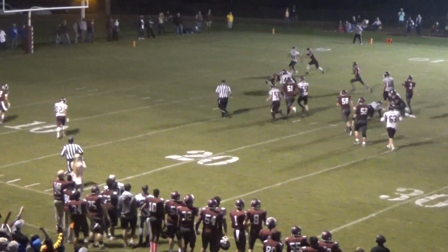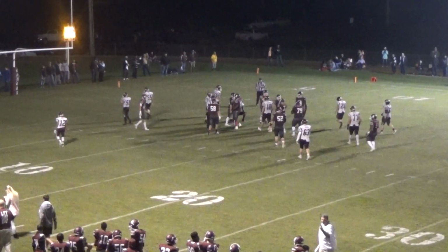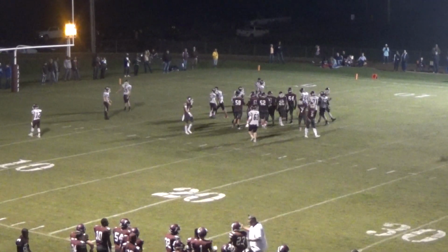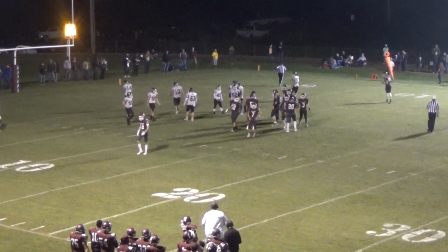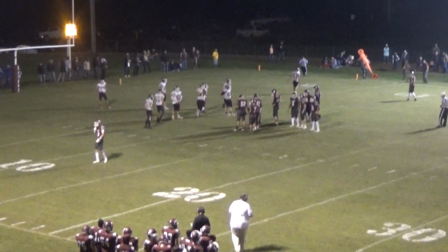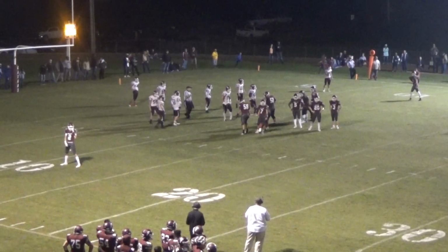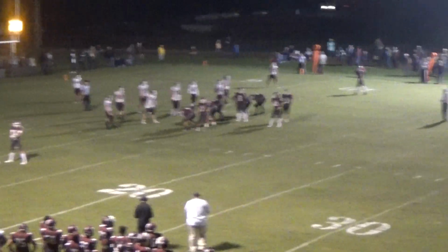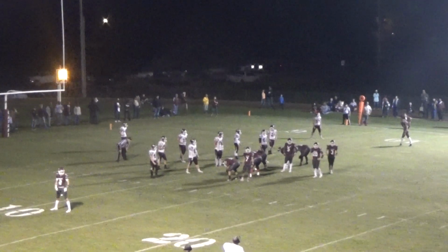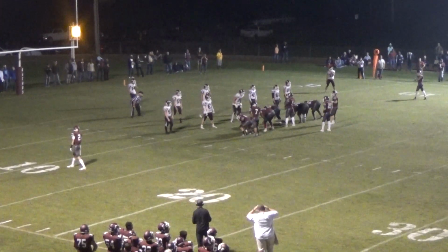Chase Boyd up the middle. He's still on his feet, all the way down to about the 11-yard line. First down for the Gators. First and 10 from the Mount Ida 11-yard line. First and 10 for the Gators from the 11-yard line.